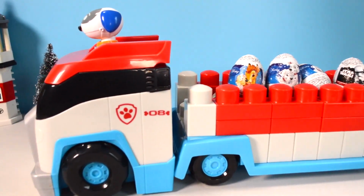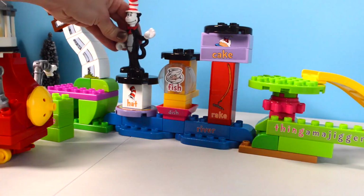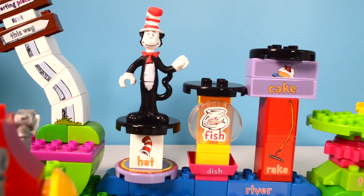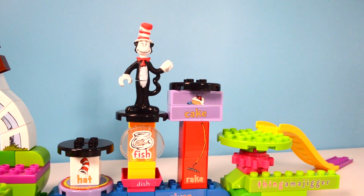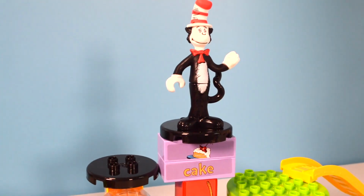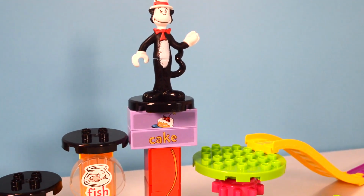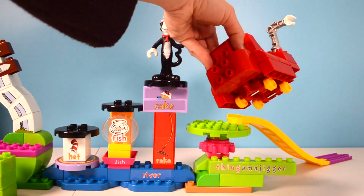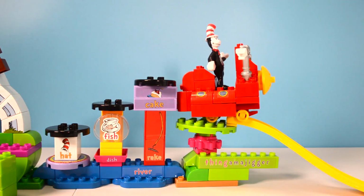Have surprises, everybody. Ooh, this looks fun. This way. I'm a cat in a hat. I love to sing because I'm a cat in a hat. I'm on a fish in a dish. I'm a fish in the dish, the fish on the leash. I'm a cat in a hat on a cake, on a rake. Hey, where's my thingamajigger? Over here. Get ready. All aboard.